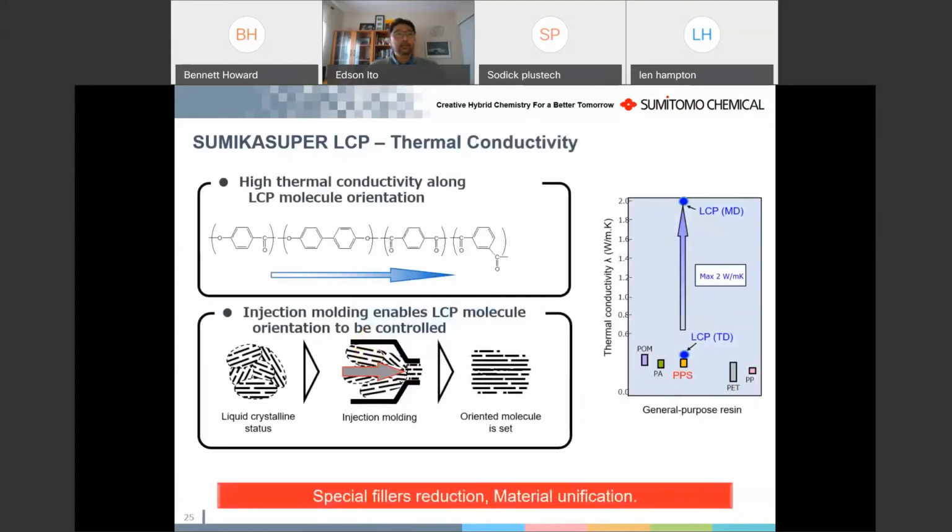One thing I just want to touch on pretty briefly is thermal conductivity. For certain applications, thermal conductivity is important. One thing very unique to LCP is that along the molecular structure, the conductivity is extremely high compared to the transverse side. That's why you see in the chart on your right that the conductivity in the flow direction is going to be extremely higher than in the transverse direction of the part.